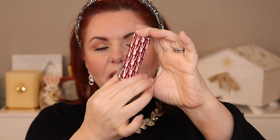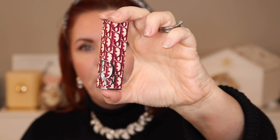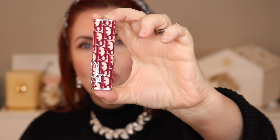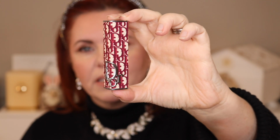I kind of put this one off until I got the new case. This is the case that, I don't know why it took so long to pop up on the Dior site. This is Oblique. I think Rouge or Oblique or something like that.